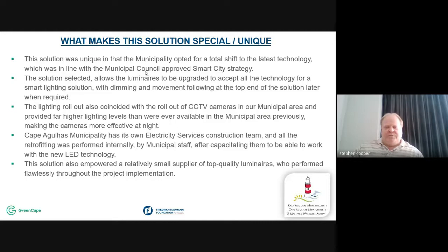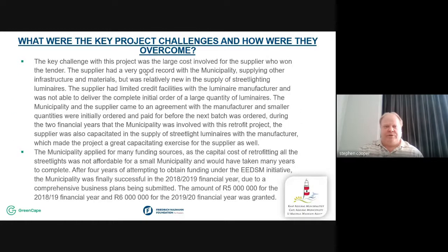What we did as well is we have our own electricity services construction team. We do our own INEP construction, EEDS construction, and all our master plans we implement ourselves. So all the retrofitting was performed internally by our own municipal staff, after capacitating them to work with LED technology. The other thing we had is the tenderer that got the tender for the LED lights was a relatively small supplier, and he actually performed flawlessly throughout it, and we empowered them as well during the process.